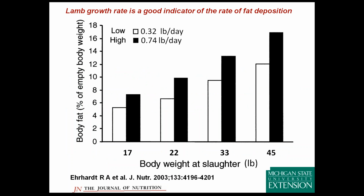Here's a study that I did a few years ago where we looked at animals that were growing fast or slow and their body fatness. These were relatively small lambs, but you can see those that were fed as much as they can eat on an all-milk diet, for example, to really control their nutrition, versus those fed a milk diet to grow more slowly at less than half that rate.